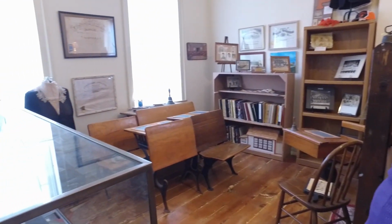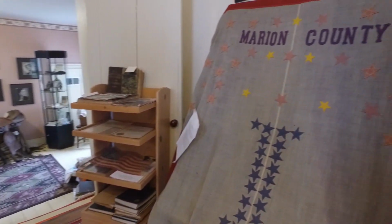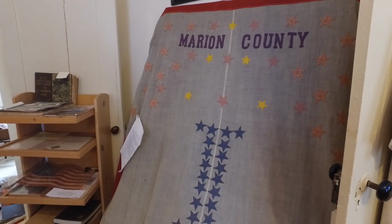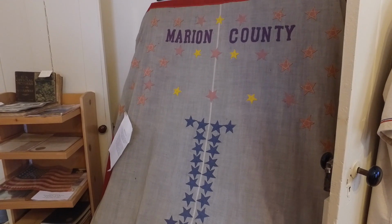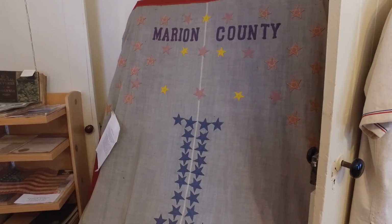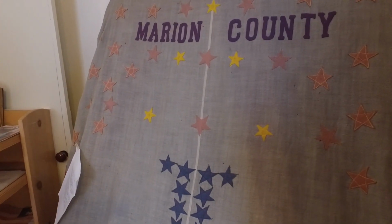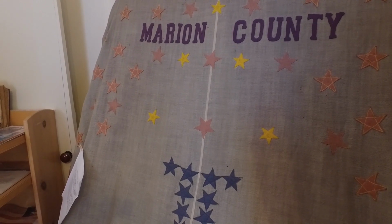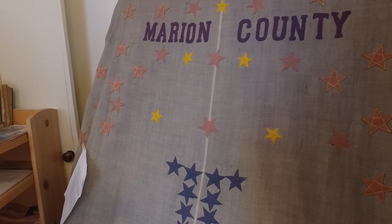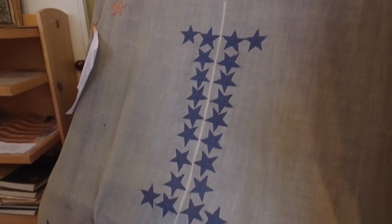This is interesting because this is a really nice piece of local history. After World War I, to commemorate those who served in the armed forces at that time, these folks in Marion County made this flag. The red stars are for the ones that got wounded, and the yellow stars are for the ones that died, and the blue stars are the ones that are still serving, or were serving, and that came home okay.